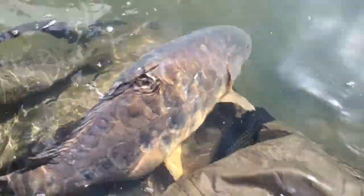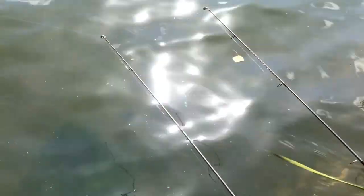Same routine as before. Let it get its breath back. It might take a while, he fought so hard under the rod tip. I'm surprised he's got anything left in him to swim away with. Beautiful fish. In this clear water they look lovely. Let's just lower the front down, see if he'll go. There you go. Off to fight another day. Great end to the session.